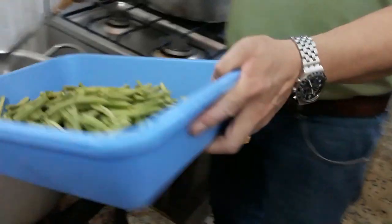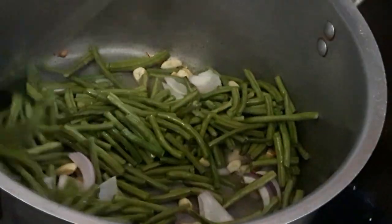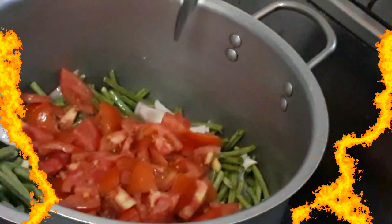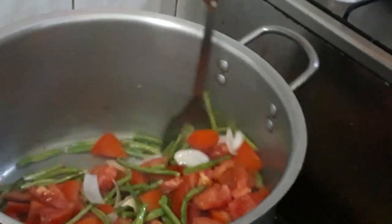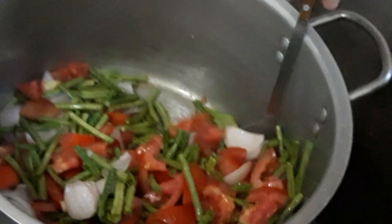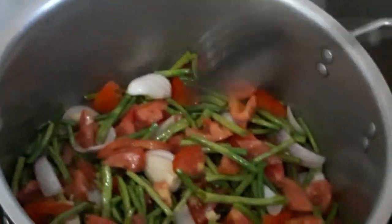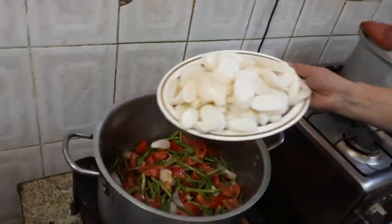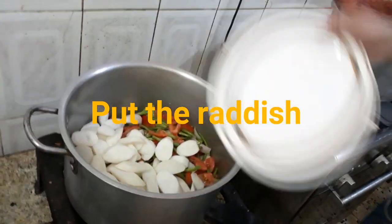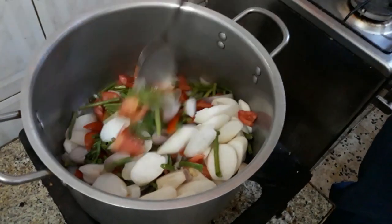Then we will put the string beans. The tomato. So just mix it up. Also put the, so now we are going to put the radish. So as you could see, it's very easy to cook this sinigang.